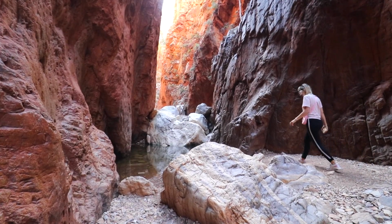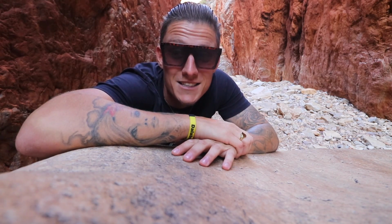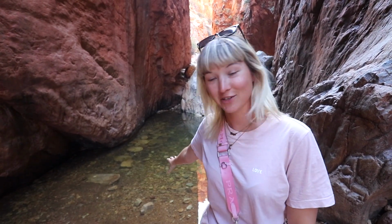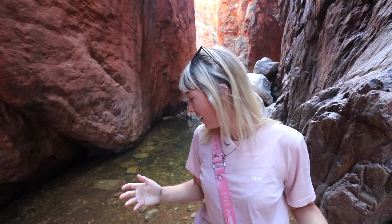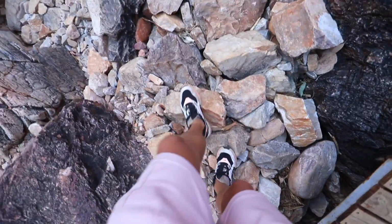We've got a couple more stops throughout the day before leaving. What a way to end our time in Australia. Wow, this is incredible. Can you just imagine that when there's a lot of rainfall, this whole creek is free flowing? Right now we just have a small little pool, but it is so beautiful.